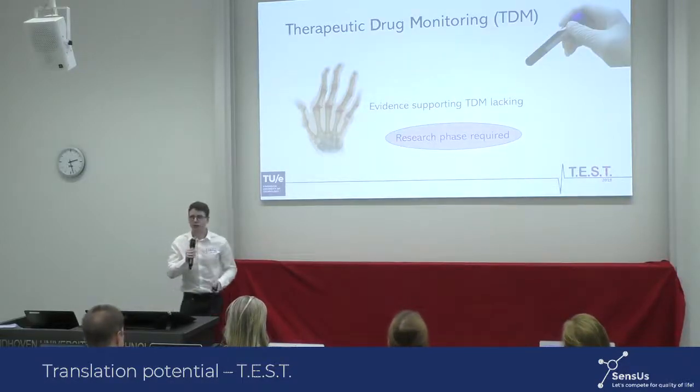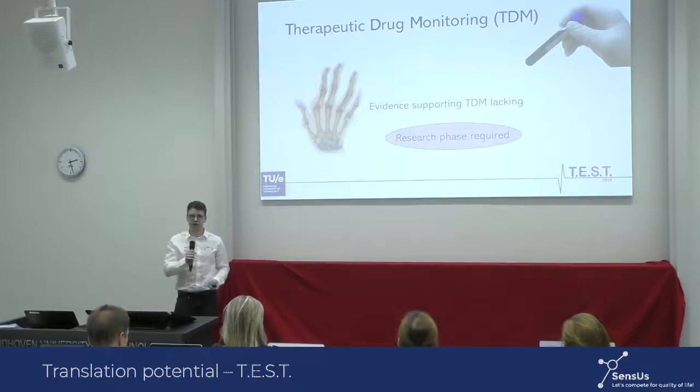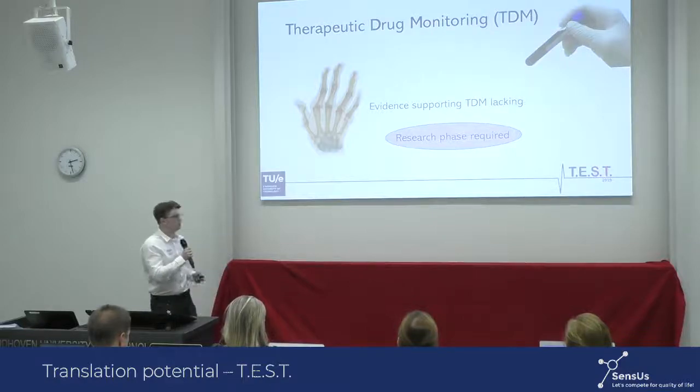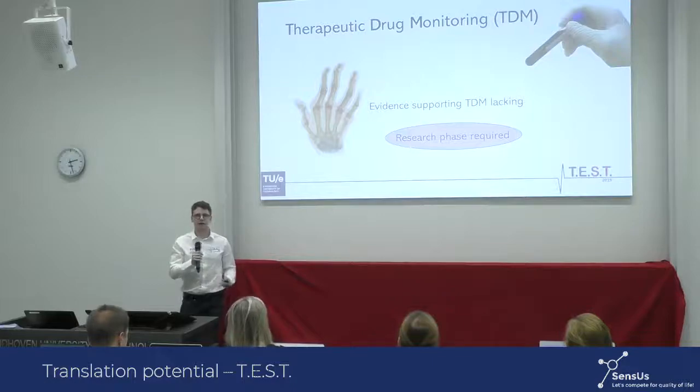So how could we implement such a solution? Well, right now in rheumatoid arthritis, therapeutic drug monitoring still lacks the clinical evidence to support its benefits. This would mean that we would first need to go through an extended clinical research phase to implement. And that takes time, no revenue is generated, and that makes this market unsustainable for initial launch.